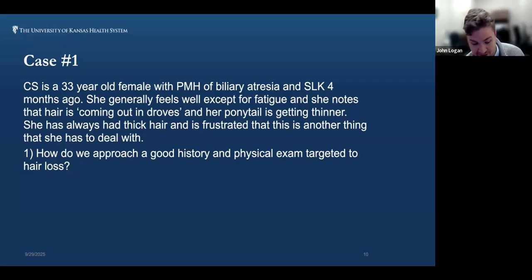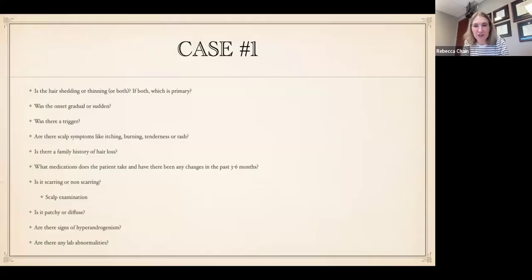Just starting really, really broad. Okay, so starting broadly, here's where I would start with the patient. Is it shedding or thinning or both? And if it's both, which one is she primarily having? Sounds like she's shedding, right? And was it gradual or sudden? It sounds like fairly suddenly, shortly after her transplant, she started shedding. Was there a trigger? Yeah, we think there's probably a trigger.